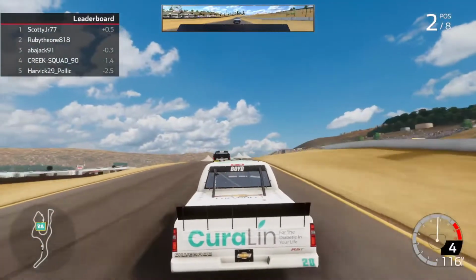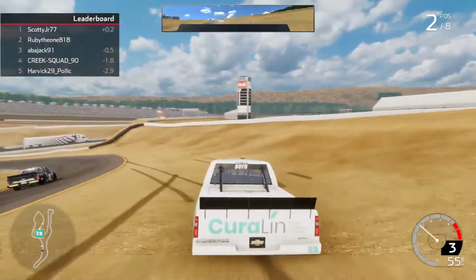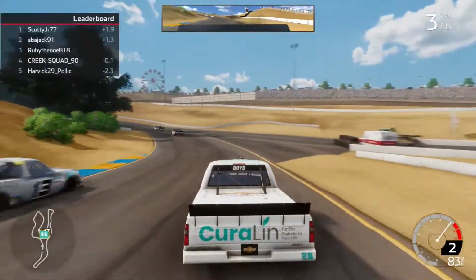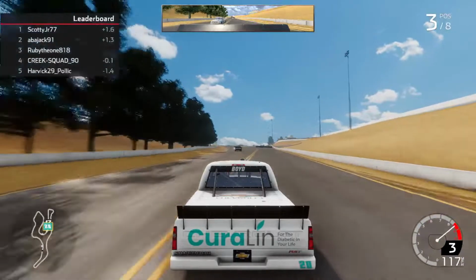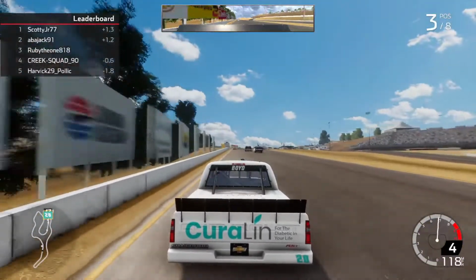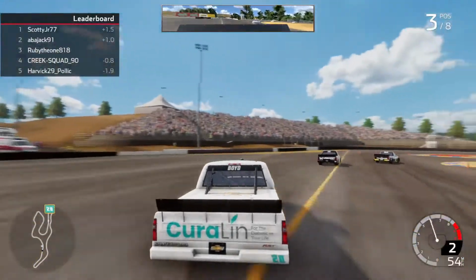Looks like Creek's in fourth spot, and Scotty Jr. is holding on. Ruby overdoes it just a little bit trying to get that first spot, so he's going to be going to that fourth spot now. Creek's coming in third. Abstract's in second right now, right on Scotty. Here comes Abstract. Abstract's thinking about it though. He's going to stay right there in second spot and get right on his bumper.